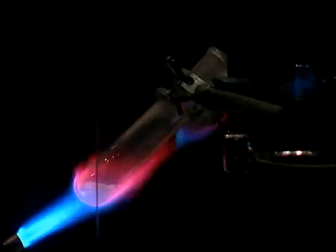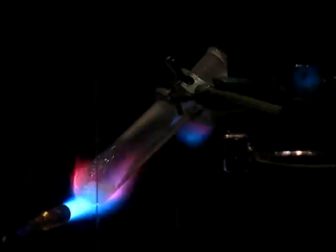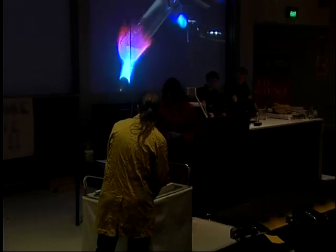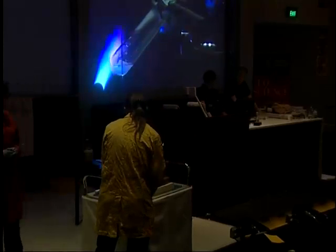All right, so it's starting to melt. You can see we've got a little lake of salt. Some solid stuff still in the middle. Just going to move over here. All right, nearly there. All right, let's find out.